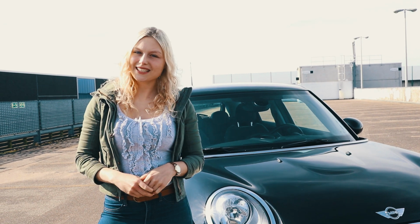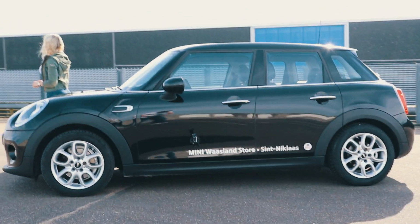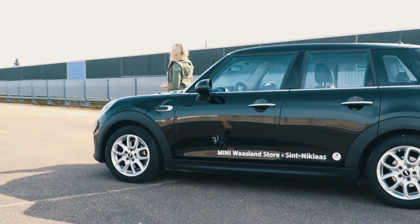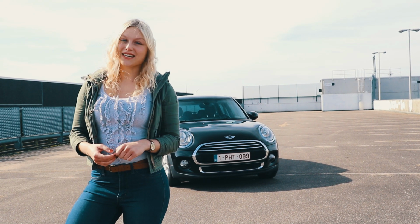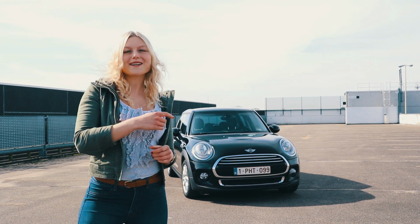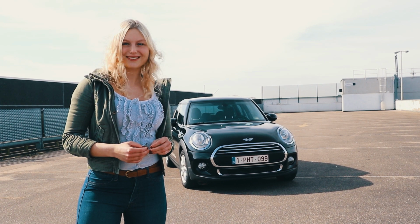Let's start with the first thing you notice, the exterior. Oh yeah, he actually looks like the other Minis out there, but I love the iconic look. This particular one is the Cooper version, so let's have a closer look.